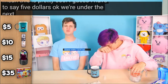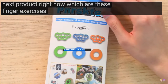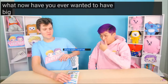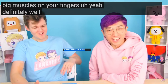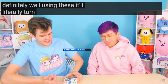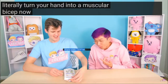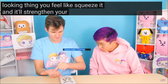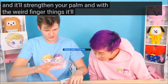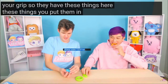Okay, we're gonna go to the next product right now, which are these finger exercisers. What? Now, have you ever wanted to have big muscles on your fingers? Yeah, definitely. Well, using these, it'll literally turn your hand into a muscular bicep. Now, apparently what you're supposed to do is with the donut-looking thing, you can squeeze it and it'll strengthen your palm. Uh-huh. And with the weird finger things, it'll strengthen your grip. So they have these things here. Wow! For these things, you put them in here like this.